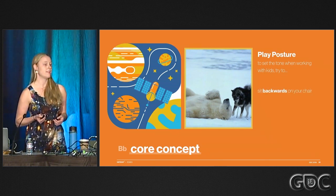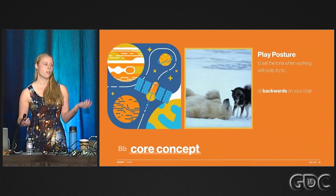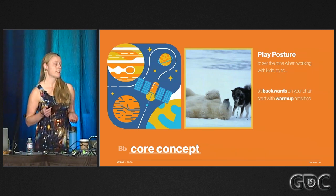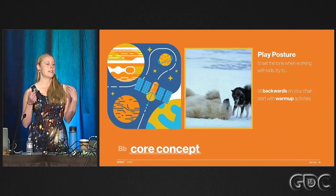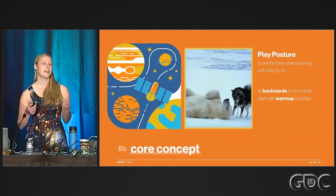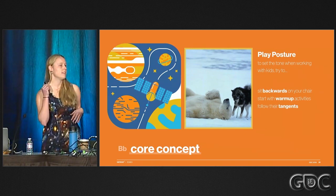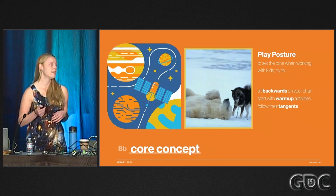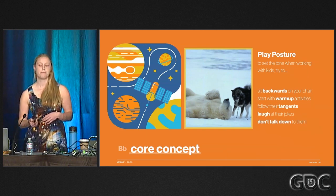So first step is to break the convention. Maybe sit backwards in your chair or on the floor. Start with warm-up activities, and this could look like having them ask you questions to show that you're participating and you're here to create a dialogue, not a question-answer structured format. And you might follow their tangents, laugh at their jokes, and most of all, don't talk down to them.